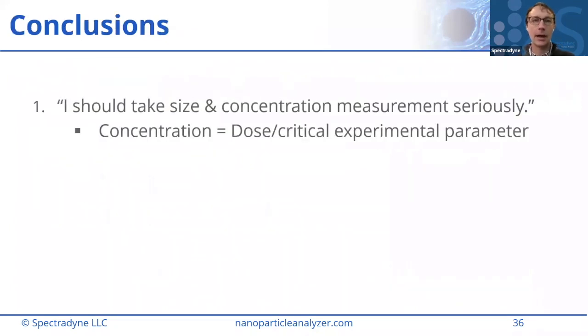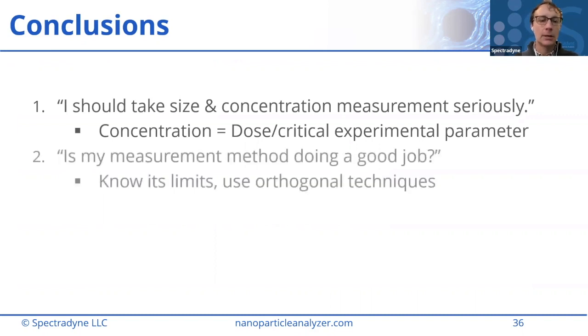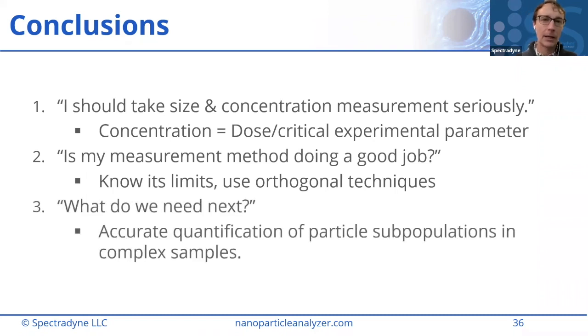All right, so I hope that I have encouraged you to think about a few different things during this talk. First of all, that you should take size and concentration measurements seriously. And that's essentially because concentration is the dose, a critical experimental parameter that needs to be controlled. Two, is my measurement method doing a good job? Hopefully, you've been encouraged to think about what the limitations of the technology are and the value that an orthogonal technique brings to bear on experimental questions. And finally, hopefully, you've been able to ask, what do we need next? And in our opinion at Spectradyne, it's accurate quantification of particle subpopulations in complex samples, right? That's where the field is going. So stay tuned.